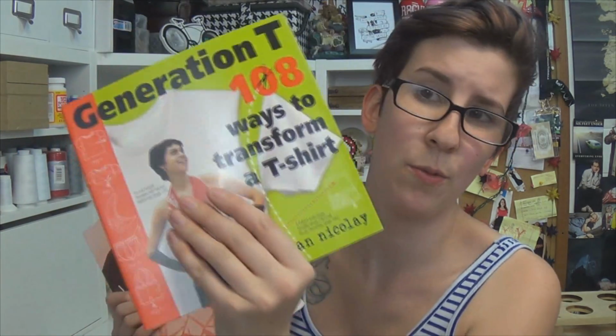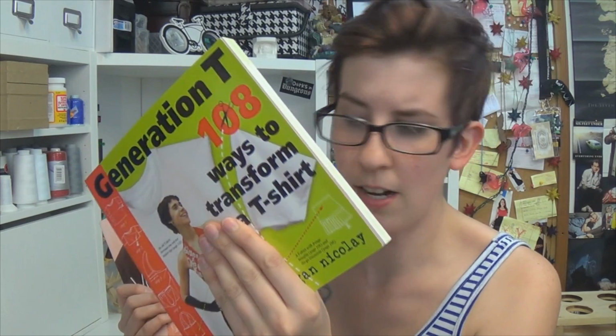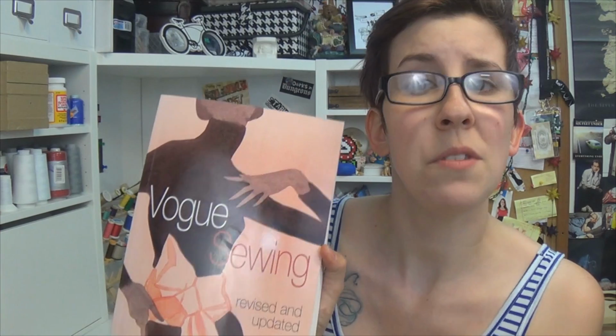But these are two of my favorite books that I use the most. This is a good beginner one, for when you just want to see if you can do these things to t-shirts. Lots of really cool ideas and you can do your own twists on a lot of stuff. Then if you're getting into more advanced stuff and there's specific techniques you want to try out, even though a lot of them are completely terrifying and I still haven't touched most of this book, I would recommend Vogue Sewing.